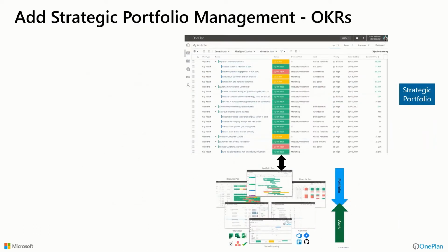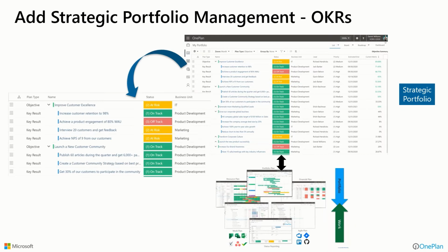Add that strategic layer. So we've been thinking in terms of the project portfolio, but now we can actually have a strategic portfolio, in this case with objectives and key results, in this example, where you can actually execute on strategies according to a plan. And then not only execute on strategies at the executive or transformation level, but also align those strategies with the projects in your project portfolio. So we get a more holistic view that's well aligned within your organization.